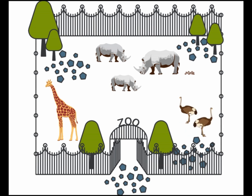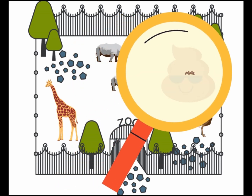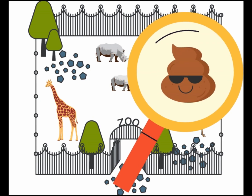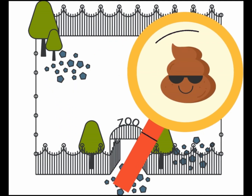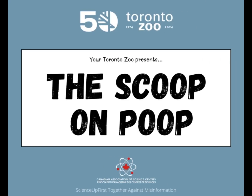Can you see it? Need a hint? Look closely. Yes, that's it. Poop. Or as we refer to it in science, feces. The scoop on poop.